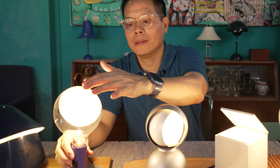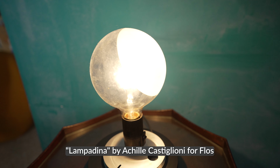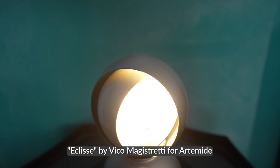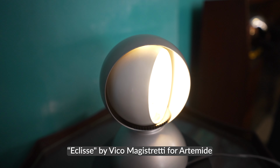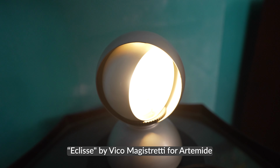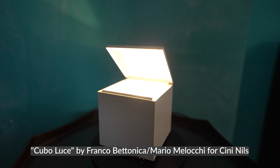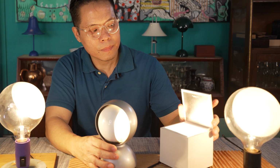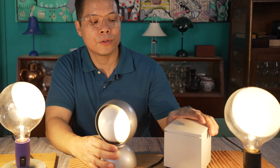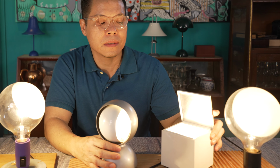Like for this lamp, the Lampadina, designed by Achille Castiglioni, there's a frosted portion which reflects the tungsten light, as you can see. Another designer called Vico Magistrati, this lamp is called the Eclipse. It can be swiveled to hide the light source or opened to reveal the light source, so you can adjust the lighting intensity. This is a Cubo Luce. It's a mirror lamp, quite interesting, a reflective lid that you can close to switch off and open to activate. This is a very enduring design and it's still being produced.